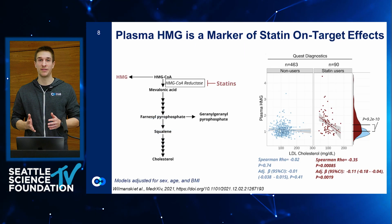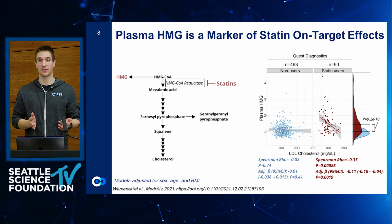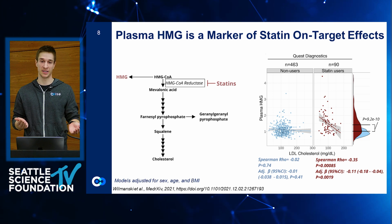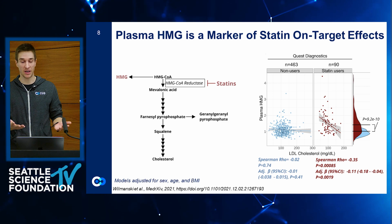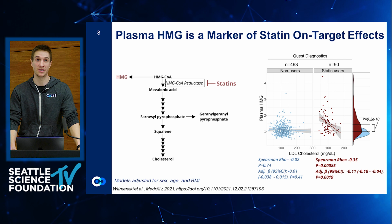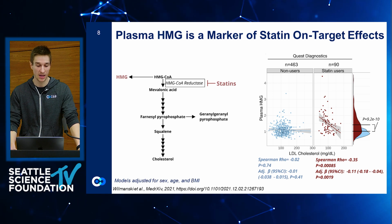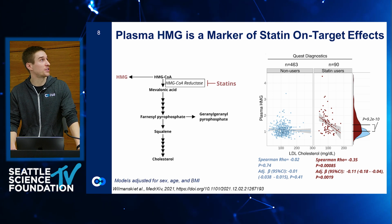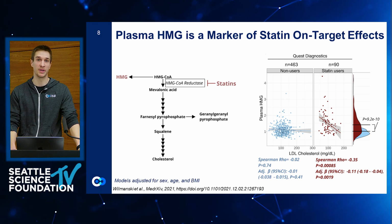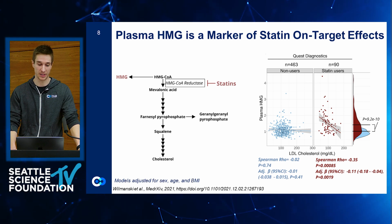Since we didn't have pre-statin LDL cholesterol levels for any of these individuals, as all of them came to the program already on statins, we had to identify other potential biomarkers that could help us gauge how effective statins are in inhibiting their target enzyme. On the left, you see a simplified version of the de novo cholesterol synthesis pathway that statins target. They inhibit the rate-limiting enzyme of this pathway, HMG-CoA reductase.